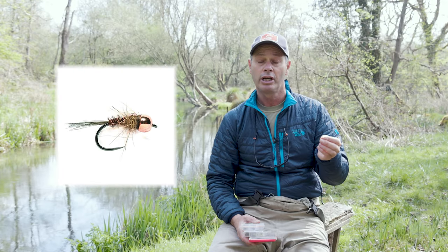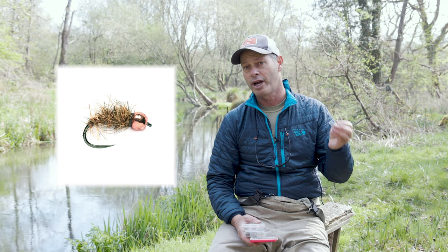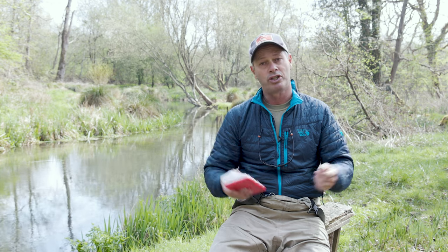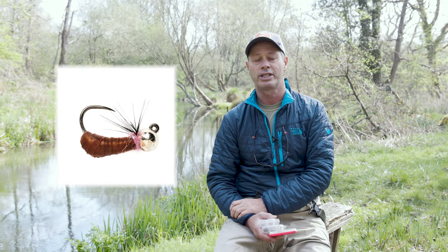So what about nymphs? We mentioned earlier that we can look to pheasant tail nymphs, hare's ear nymphs. They're great. Every fly angler should have those in the boxes. They're two of my favourites and two of my go-tos if you're unsure of A, what's hatching, and B, they're great for searching the water as well, just as a generic pattern. We can build on that though. We can look at a case caddis, for example.